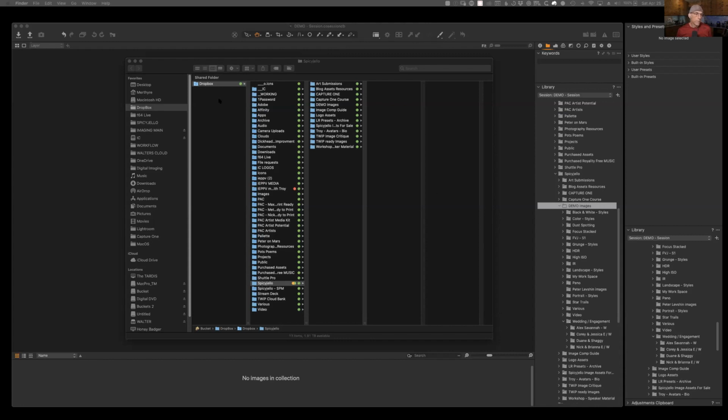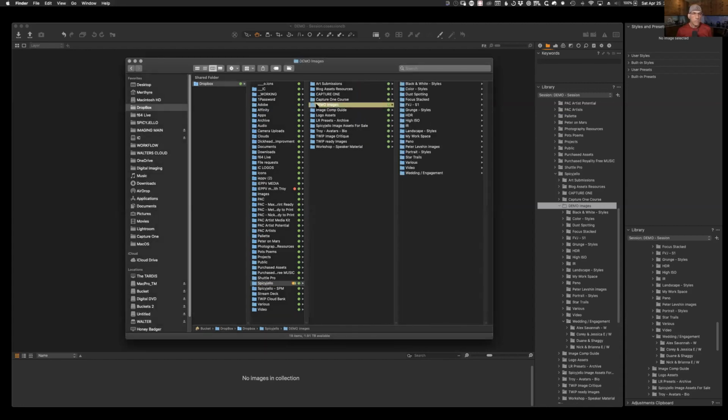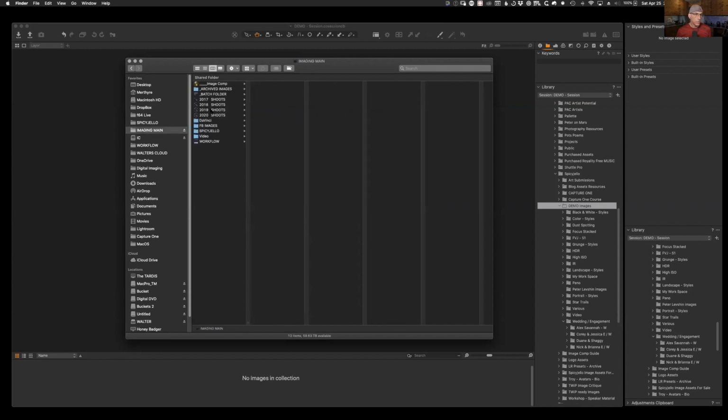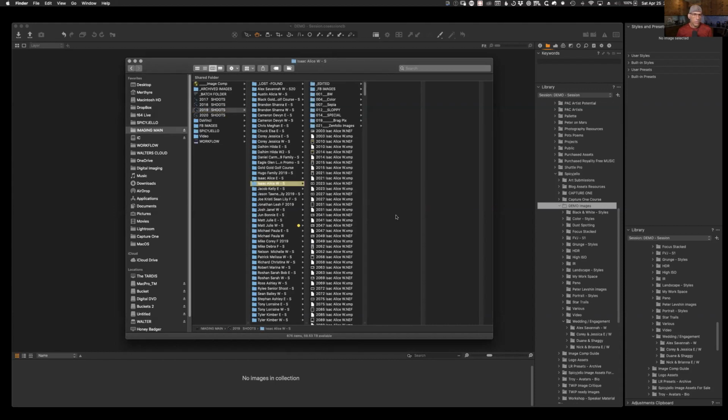For me, all my files live in one location. For example, I have a demo folder here that says demos, and I put all of my files in there that I want to be playing with and manipulating. Under my jobs, I have imaging main, I have 2019 shoots, and then I have a list of all my clients. Inside there is where I keep all of their assets. So that's where all their files go.